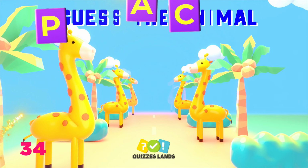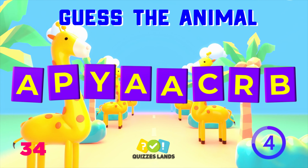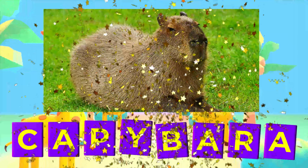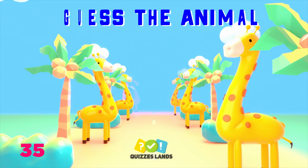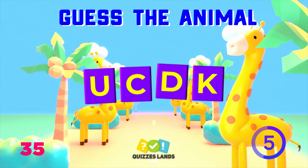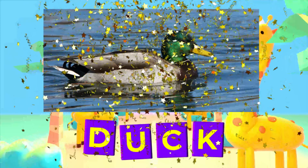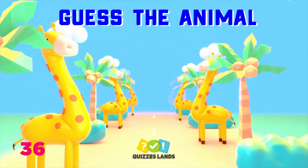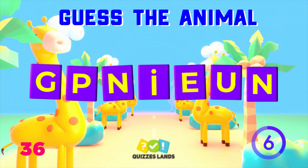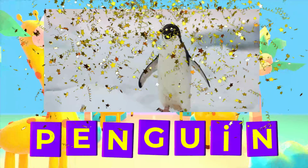The answer is? Capybara. An easy question for you. It's duck. Can you guess it? Can you see which animal it is? It's penguin.